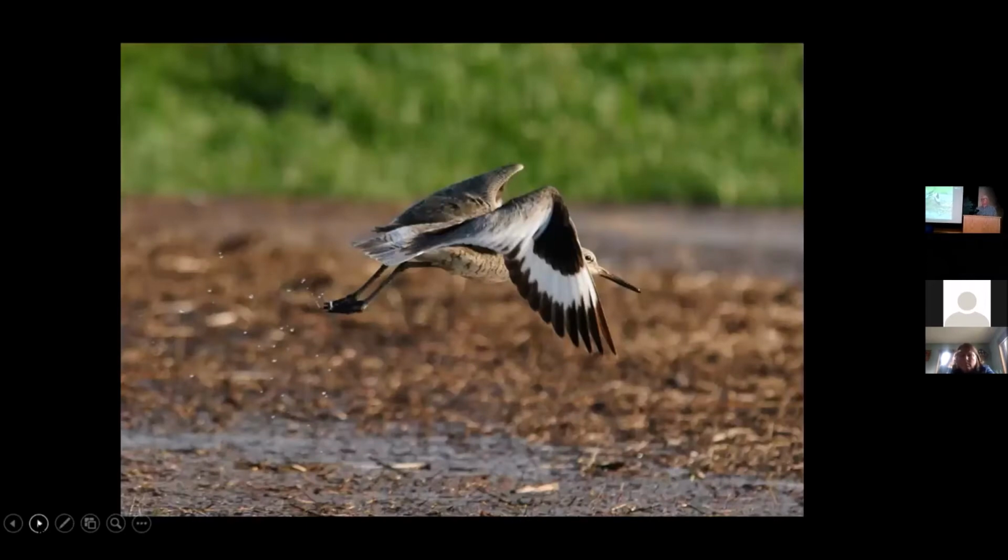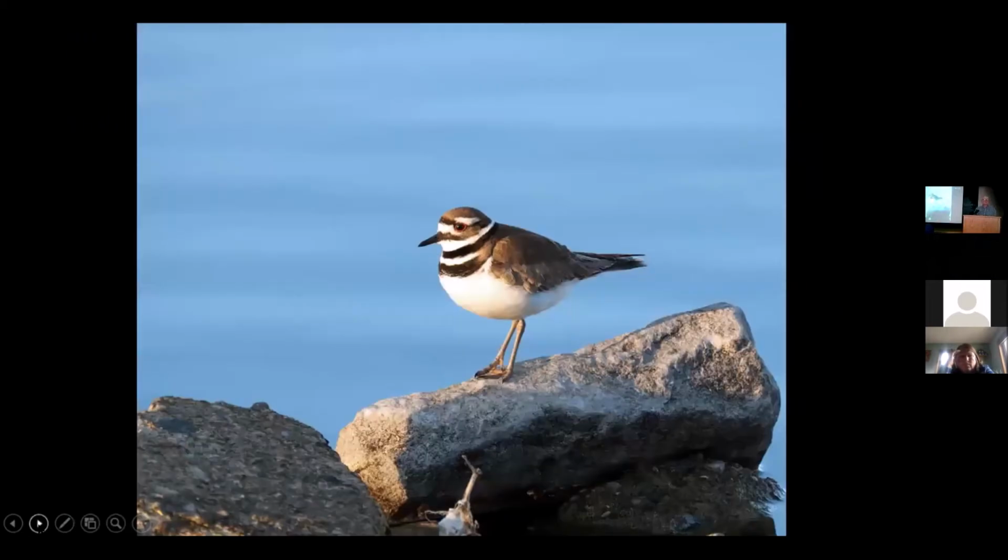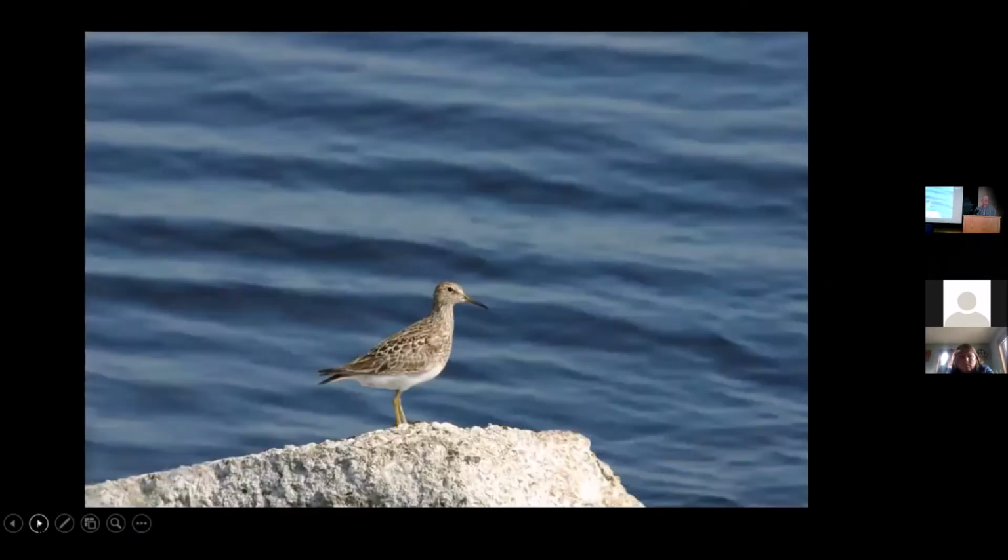Willets are migratory shorebirds, and once in a while you get a chance to see maybe one or two at a time, but not necessarily every year. Sometimes in the spring, sometimes in the fall. Ruddy turnstone, you can see those out there. Killdeer also nest at the wastewater. This is a pectoral sandpiper. He's a spring and fall migrant.